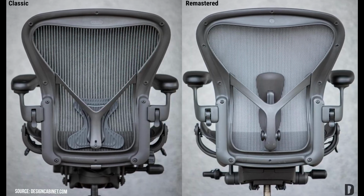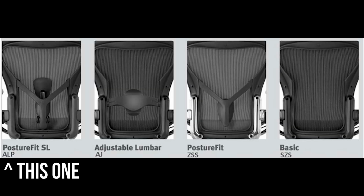So I'm gonna, again, just making some assumptions here. My recommendation for you is going to be to take that budget and find a used, remastered Aeron, fully loaded with the Posture Fit SL. You should be able to find that fairly easily for about $1,000, and I think you're gonna have a much better time without having to adjust that lumbar pad up and down. Let me know if I got it right or wrong down in the comments.